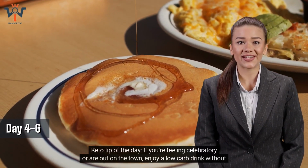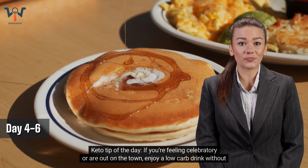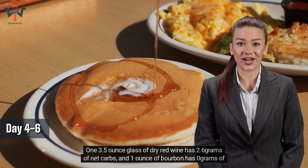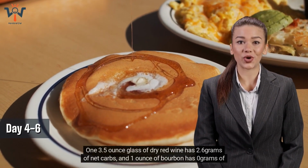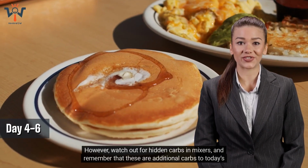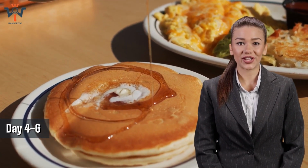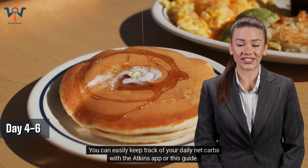Keto tip of the day: if you're feeling celebratory or are out on the town, enjoy a low-carb drink without throwing off your week. One 3.5 ounce glass of dry red wine has 2.6 grams of net carbs, and 1 ounce of bourbon has 0 grams of net carbs. However, watch out for hidden carbs in mixers, and remember that these are additional carbs to today's menu. You can easily keep track of your daily net carbs with the Atkins app or this guide.